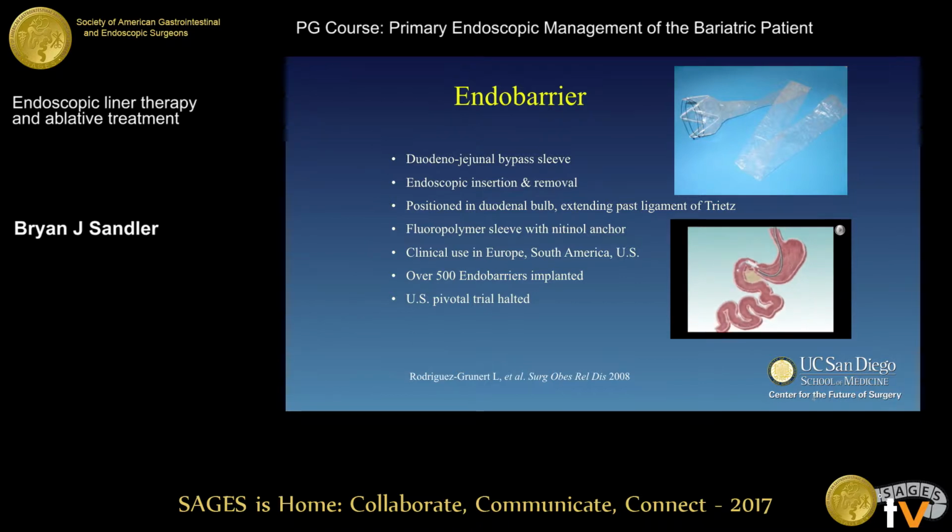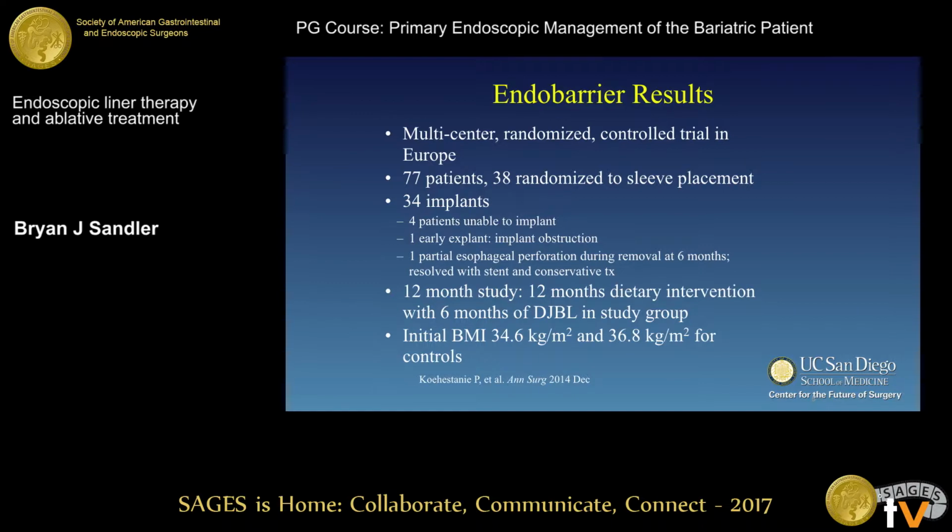The pivotal trial is currently halted. However, I think that it will come back once some of the issues have been sorted out. The results with it are actually impressive.